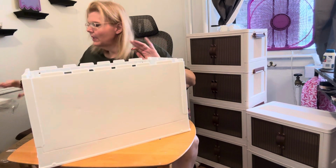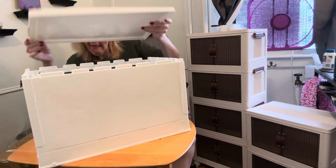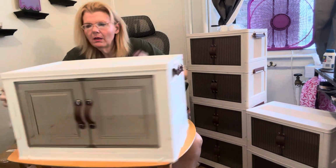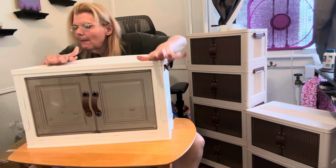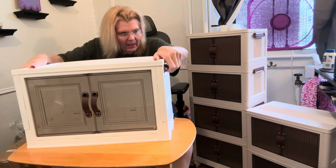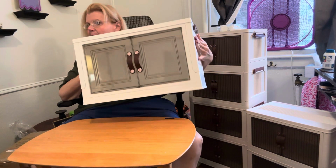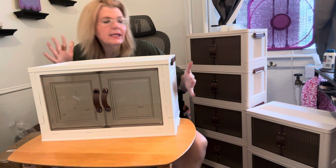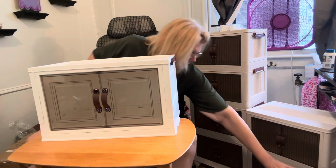All clipping together nicely. Here's the cap. And then clip it. And there you go. We have it sealed. Very nice. Isn't that a nice cap? It's a little bit heavier. It's heavier. It is bigger. It's bigger than this one. Let me see if I can break off a piece. Wait.